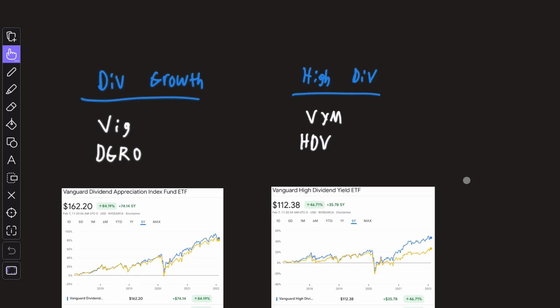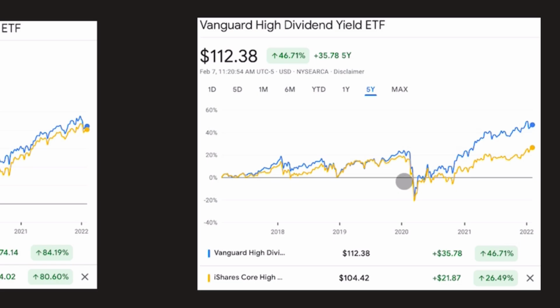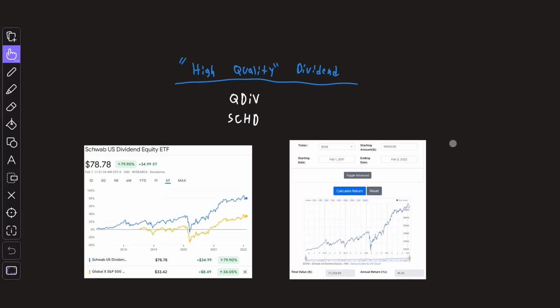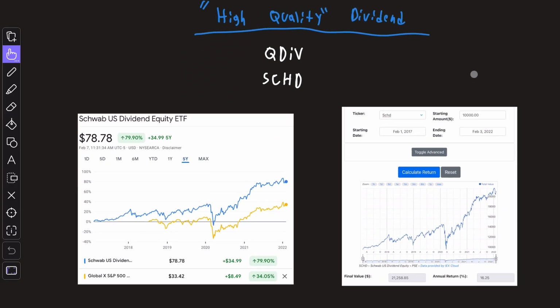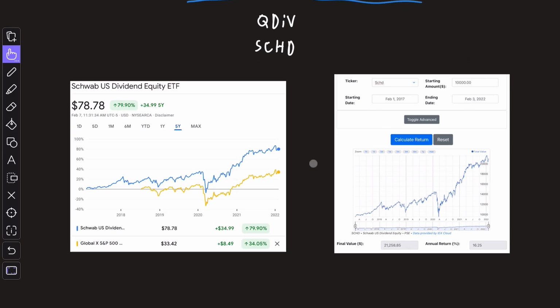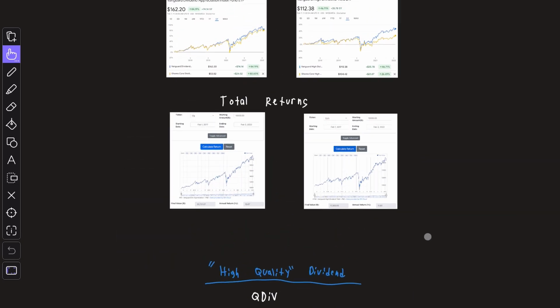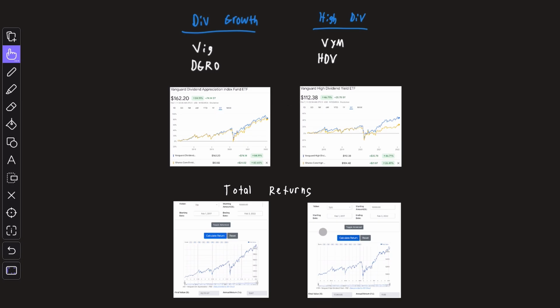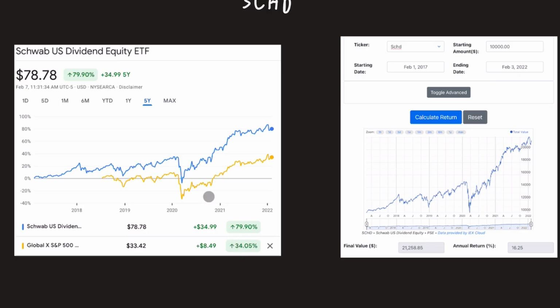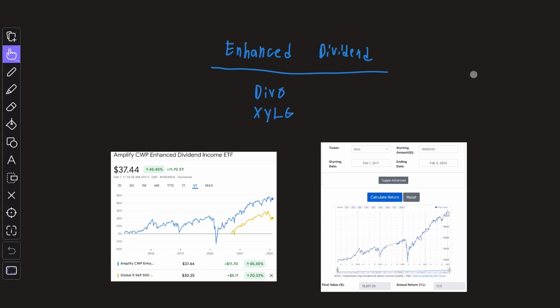For the high dividend group, I also don't prefer these because the dividend yield really isn't that high and the performance overall isn't great. Coming down to the quote-unquote high-quality dividend names, QDIV and SCHD, if you want just a plain equity ETF, I think these are probably your best choice in the dividend sphere because they kind of combine both of the positive characteristics of the above two groups. So their price appreciation is very competitive and their starting dividend yield is a bit more meaningful, at least in my view.